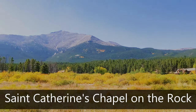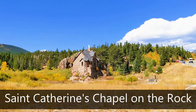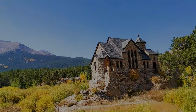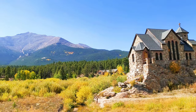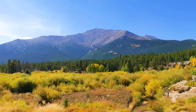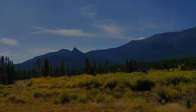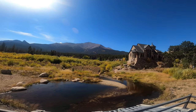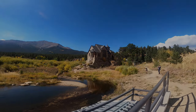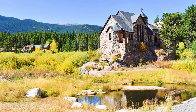In the shadow of Mount Meeker, you will find the stunning St. Catherine's Chapel on the Rock. The Chapel on the Rock is a functioning Catholic chapel and tourist landmark, and you can find it in Allenspark. The chapel is located on the grounds of St. Malo Retreat Conference and Spiritual Center of the Catholic Archdiocese of Denver, and it's open to the public. This chapel is a must stop for pictures.